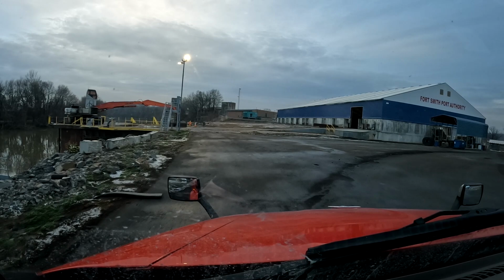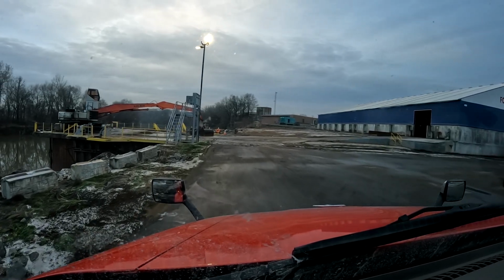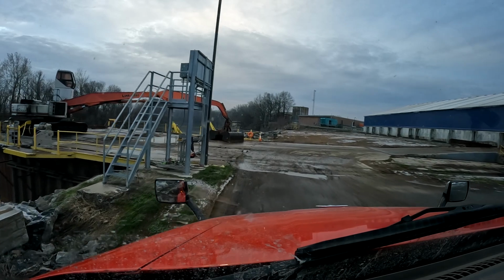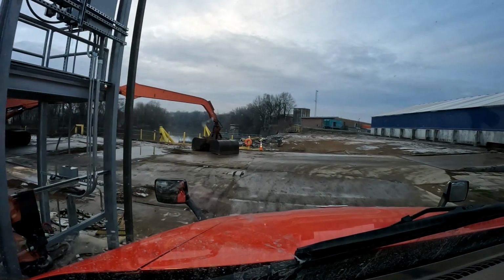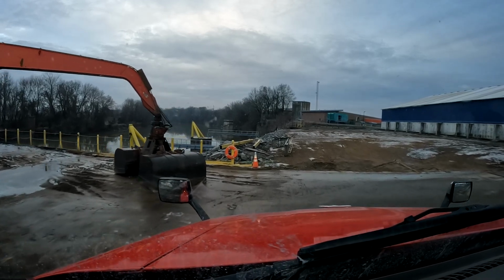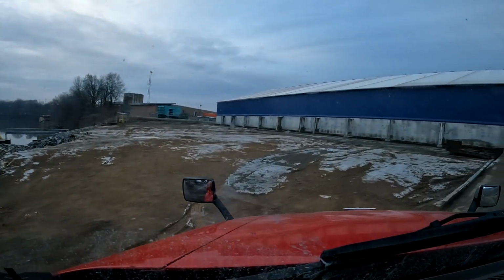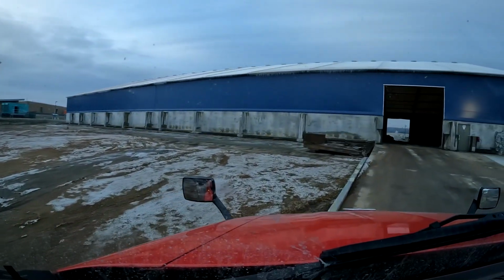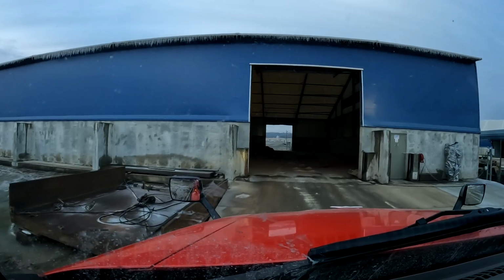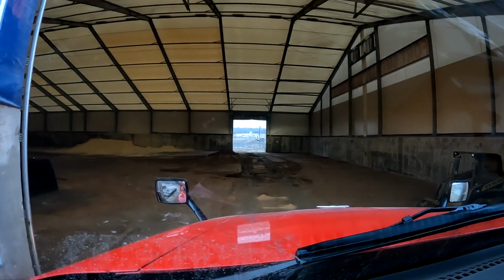And I believe she said I'm going to building A, and I don't see any identification on this building, but from her description I think this is it. I'm supposed to just pull into the building and she said I'd be getting loaded with a front end loader, and it looks like we'll just pull through. Just giving you a look. Pretty sharp turn there. Oh, I see, they've got a little ramp built here, it looks like. All right, let's see.